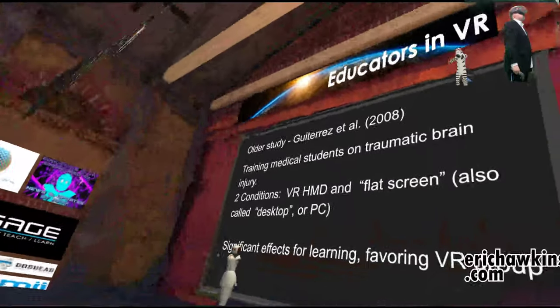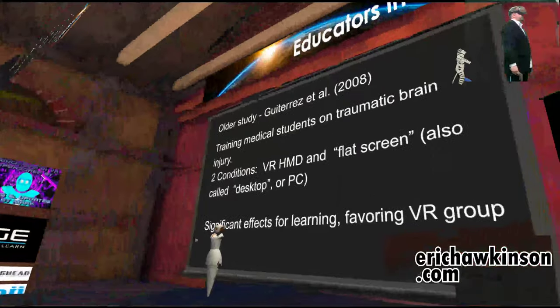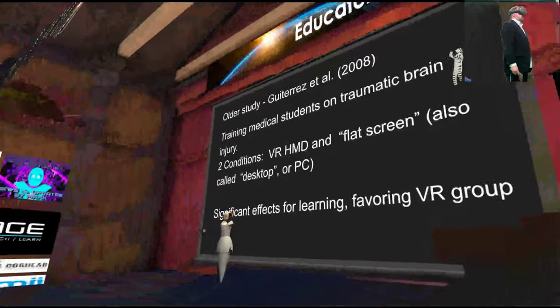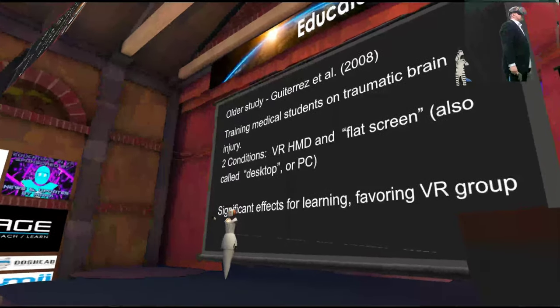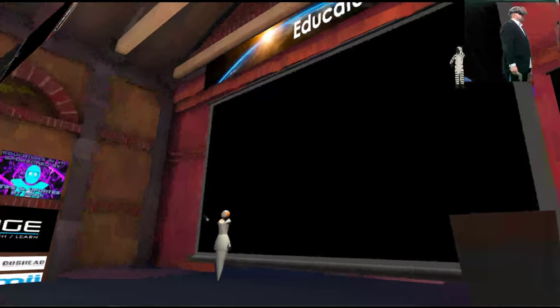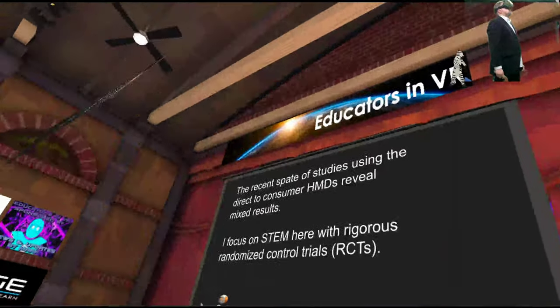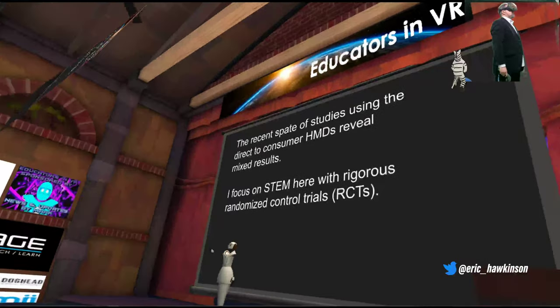So I just wanted to bring attention to that. There's lots of ways to get at the idea of learning. Most people do pre and post tests with declarative knowledge. That's what we did in a study, but this one they did card sorting tasks. So next slide. That's an old study, and now looking at the recent stuff that's come out with the new spate of headsets.